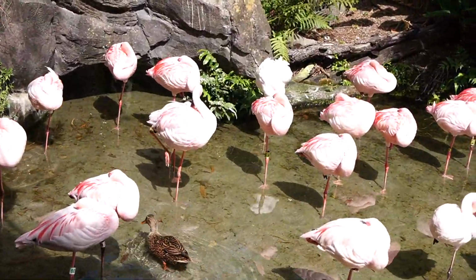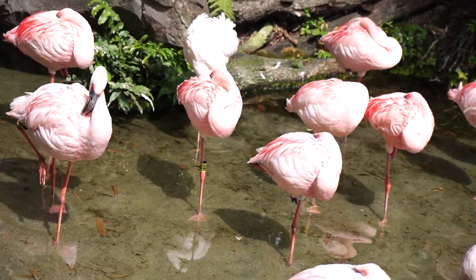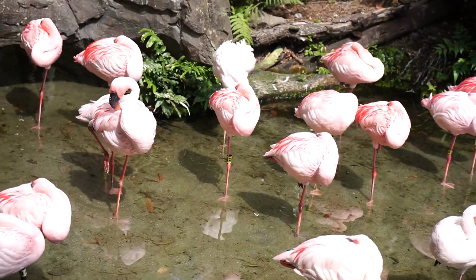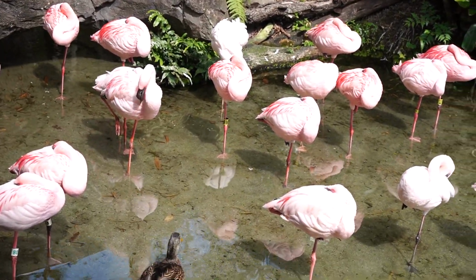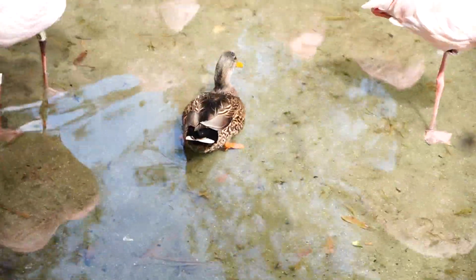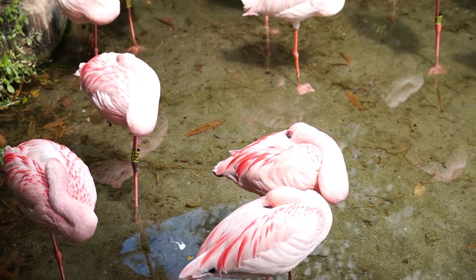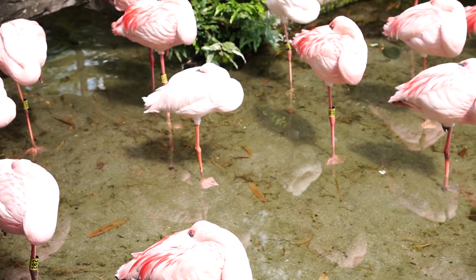So it is kind of hard to spot the numbers on the flamingos because some of them are sleeping and they got one leg up and the tags are only on one leg. I just noticed this duck is sitting in the water with its feet on the ground. That's really funny to me. So I think it's nap time right now. They're trying to sleep with their heads in their wings like this.